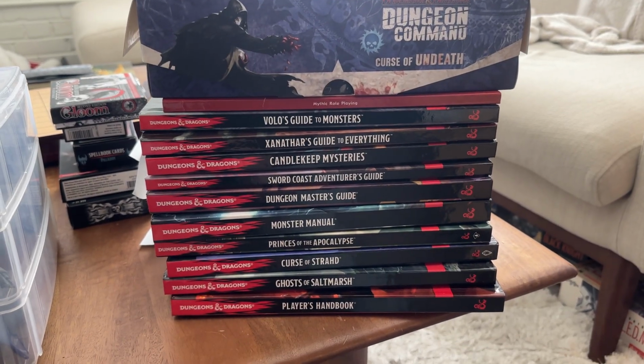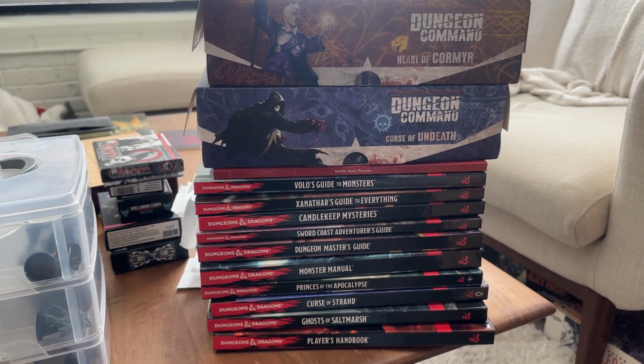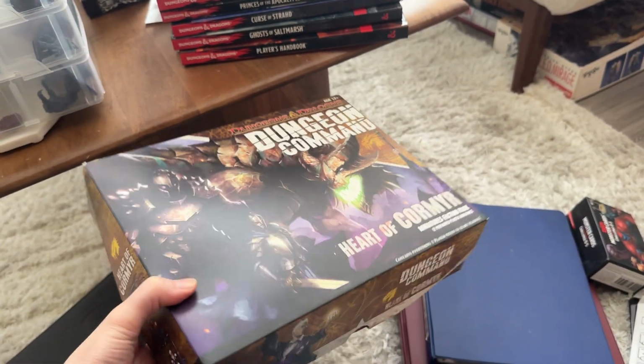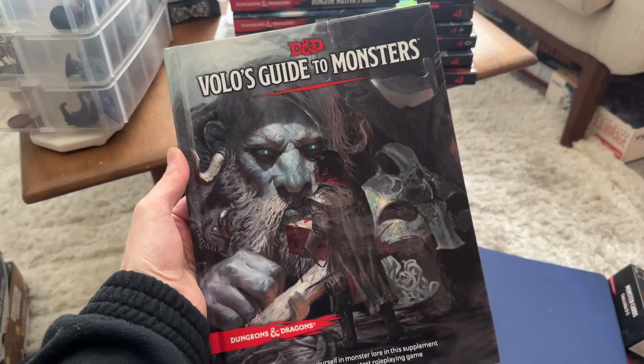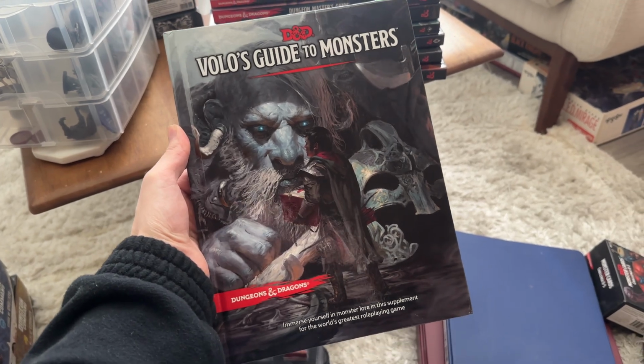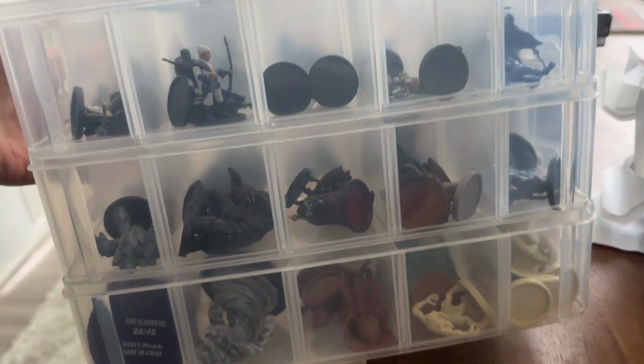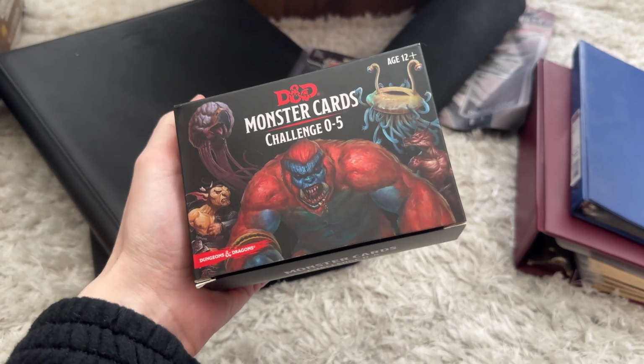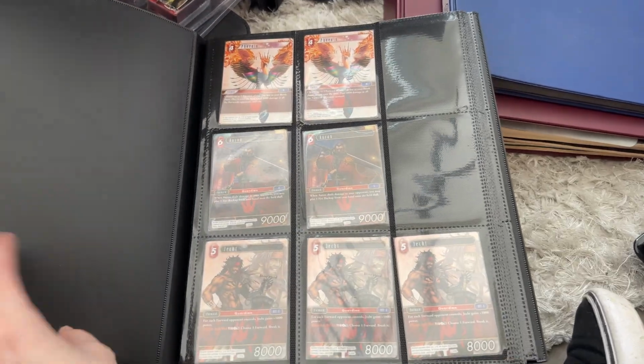And some D&D stuff here. I don't think this is something I've ever really shared on the channel, but I have a big collection of 5th edition D&D books, as well as some D&D board games. That's definitely something maybe I'll explore making some content around on the channel. I definitely would like to paint some minis now that I have more skills with the airbrush. Just some random D&D stuff.